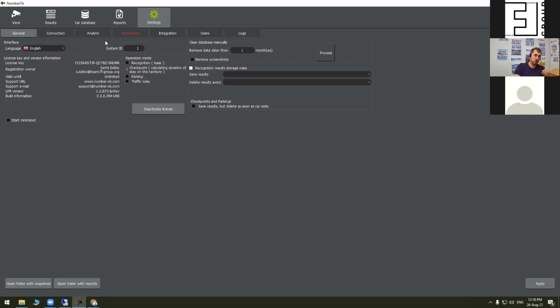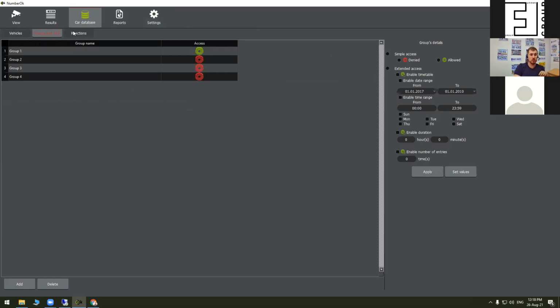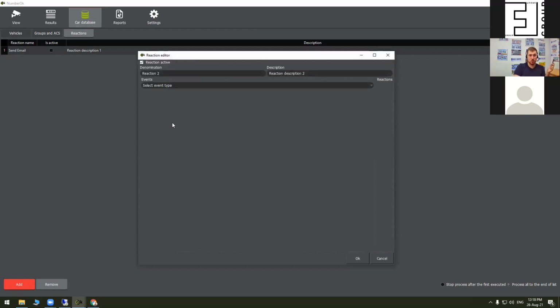To set up reactions, you will need to go to this car database tab. Here we have vehicles, groups, and access management, and here you can find reactions. To create a reaction, you just need to press this add button in the left bottom corner. You need to name your reaction, for example, some new reaction. You can add a description, for example, mark with red color. I will choose a visual reaction.